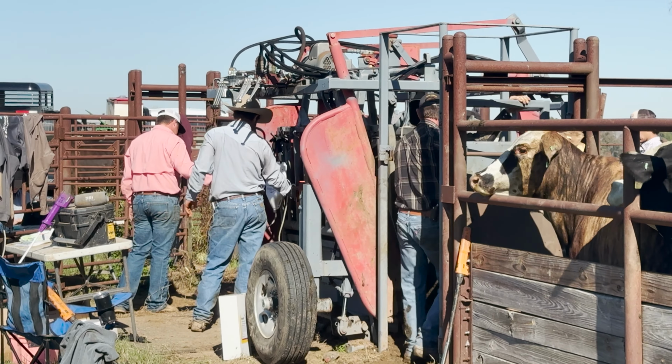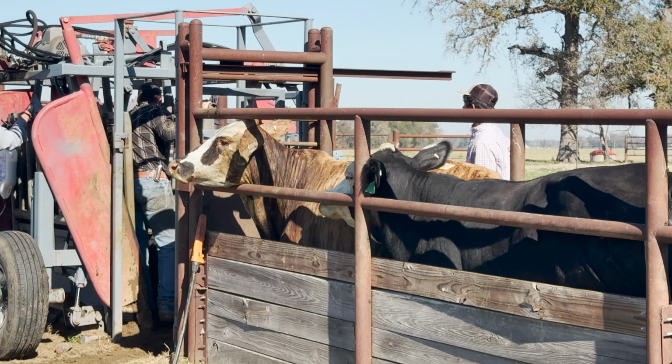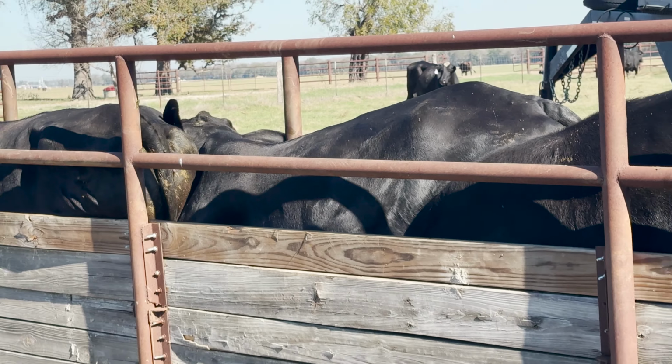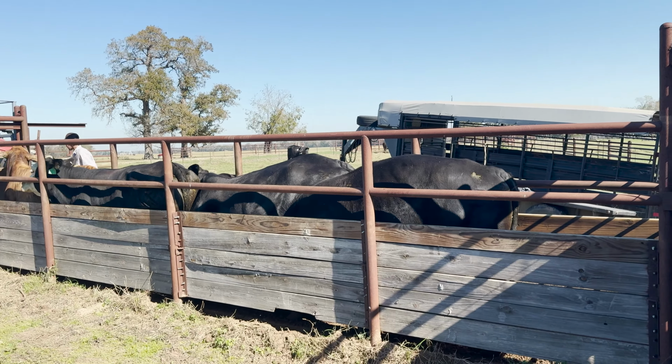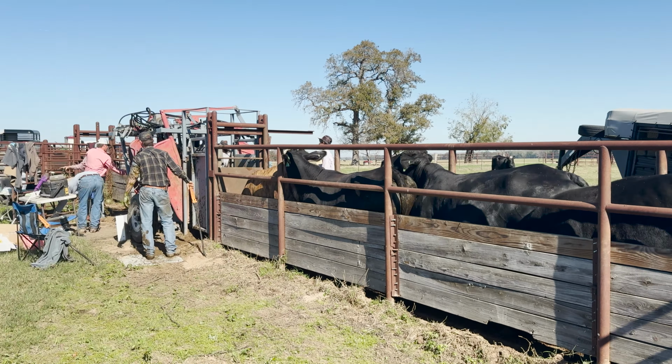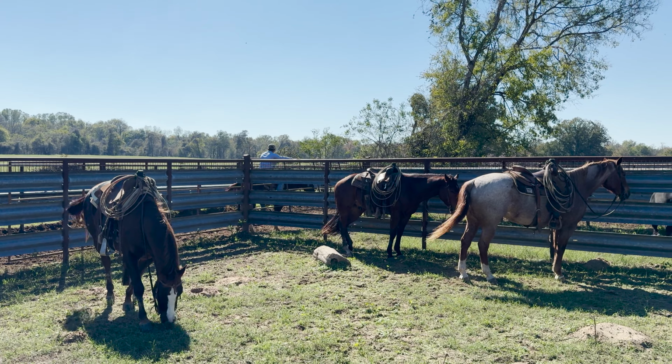I also wanted to mention Cash Rodriguez, who is the young man on the far side of the chute there. And he did an outstanding job at the back of the alleyway, getting the cattle into the alleyway here, as you see there. And he really put in a lot of effort and was impressive to watch as well.